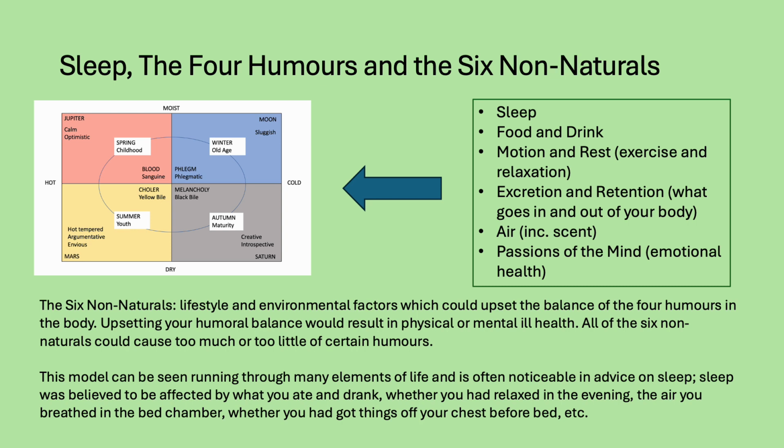Passions of the mind, or emotional health, could cause lack of sleep through not purging worries before bed, through the saying of prayers, or through chatting with family members as one wound down before bed. People often kept journals in the early modern period, and we can use these to see how people worried about various things, including lack of sleep. A journal or diary can be a way to set aside worries before bed, and is regularly seen as a useful sleep aid today.